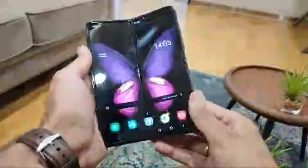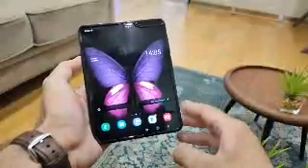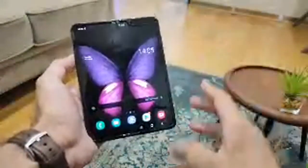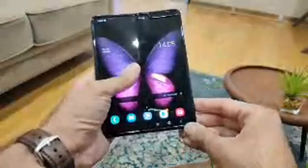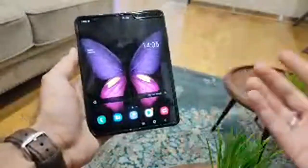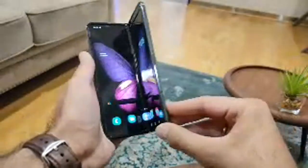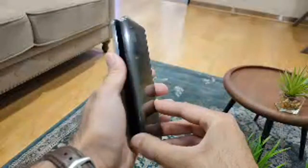Exciting Samsung Galaxy Fold, which has just been announced in the Indian market at a price point of rupees 1,64,999. Yes, you heard it right. The price of this innovative smartphone is 1,64,999, and you can now pre-book this smartphone on Samsung's official website. The pre-booking will start on October 4 and the deliveries will start by October 20th in the Indian market.